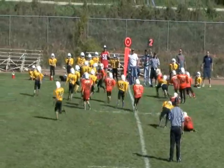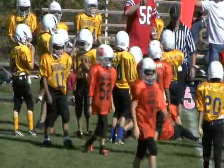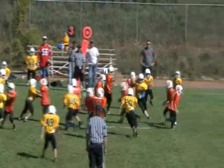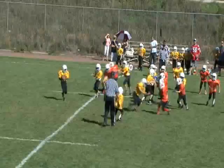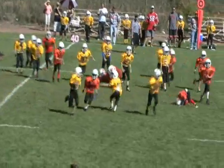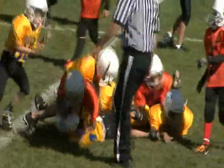Number 20 on the around. He's getting the corner. 20 on the outside. Probably about a gain of 3. Right up the gut. Who's that? Number 30. Number 32 on the outside. Oh, he gets the outside. Why'd he stop? Why didn't you keep going up the middle?